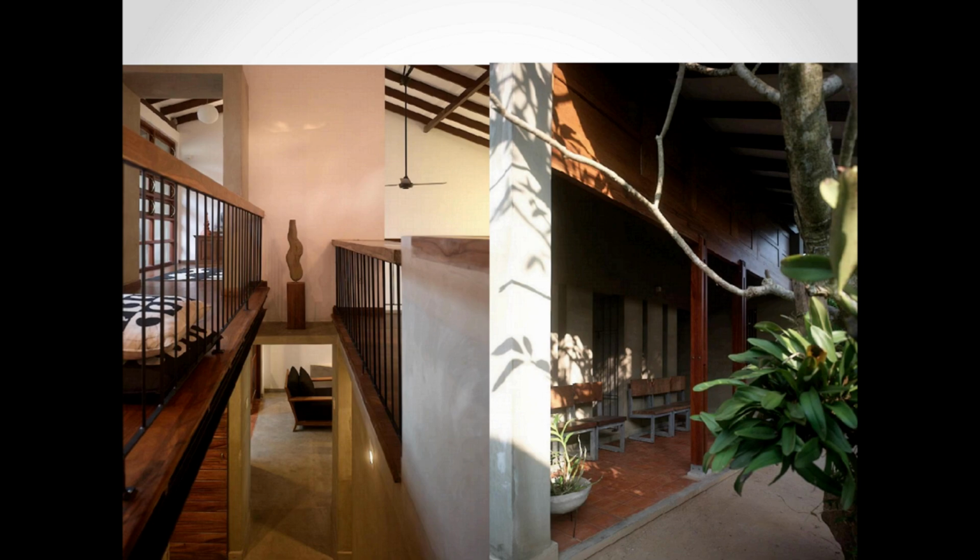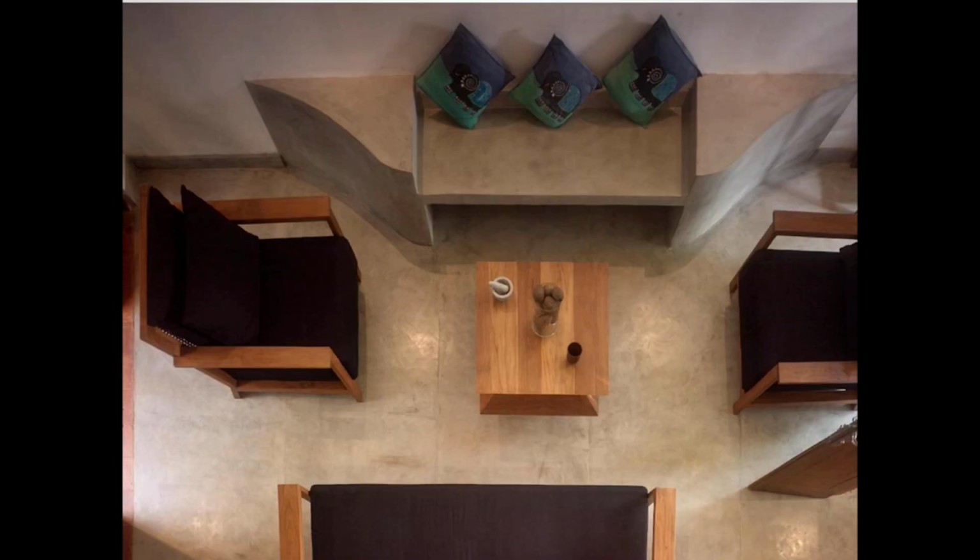These are like upper floor images with timber decks, you can see. And this is the view from the upper floor, looking down from the double height. And there's a video of this house as well, so I will explain it a little bit more.